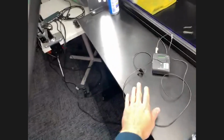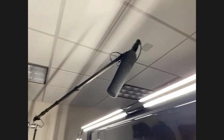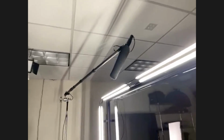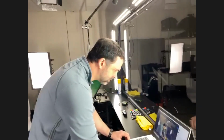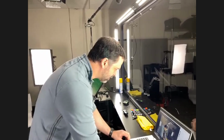We also have a lavalier mic, which we use to make sure that the professors can be heard clearly. And we have a backup shotgun microphone above them, just in case anything goes wrong with the lavalier mic. But from here, I think Robert is going to show you what this composite image that we get in the studio looks like. So he will be popping up here in just a second.